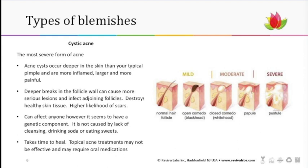And while cystic acne can affect anyone, it does seem to have a genetic component to it. And it is not caused by lack of cleansing or drinking too much soda or eating chocolate. That's not to say that a healthy lifestyle and good habits are not going to help your skin. Your skin is an organ of your body, so it needs a healthy approach to how you treat it. But it's not generally caused just by those poor eating habits.